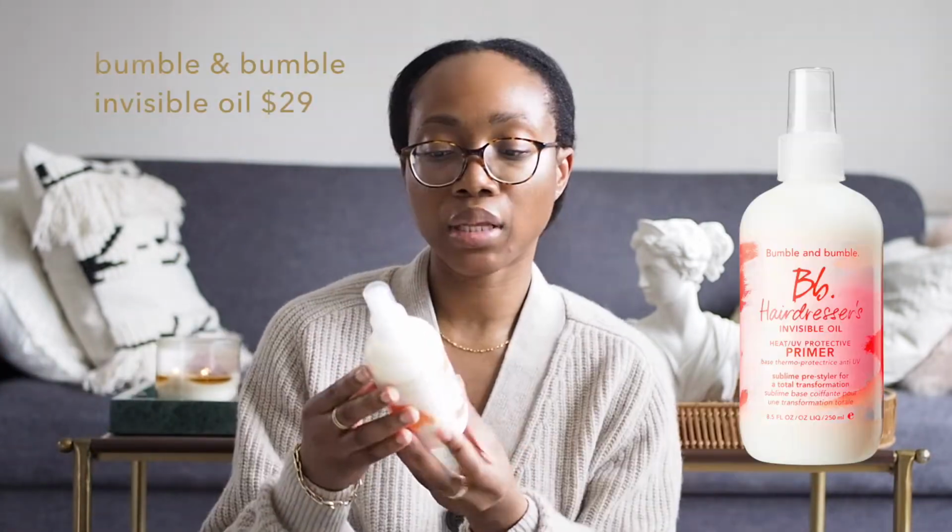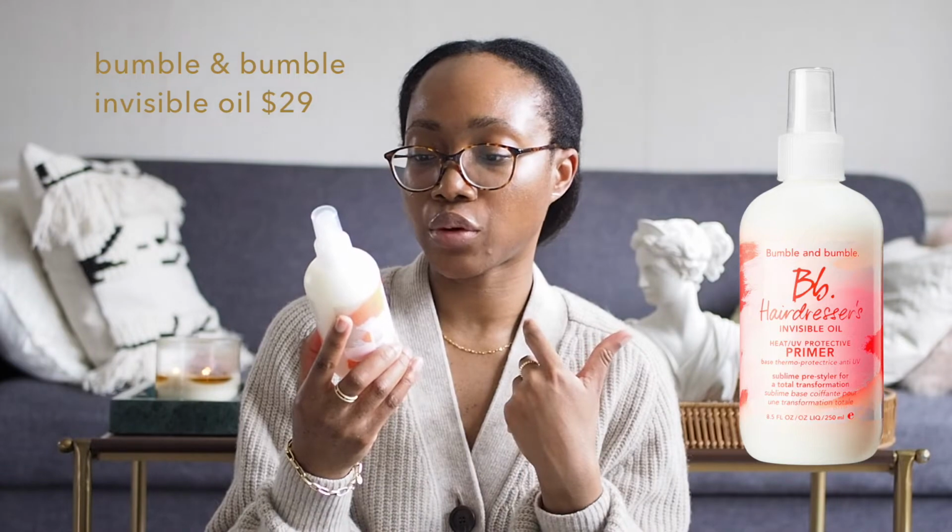And then along with some straightening, I bought the Bumble and Bumble Hairdresser's Invisible Oil. It's just a heat, UV, and protective primer. So far I like it. It smells really nice, and I used it when I was doing my hair today. We'll see if it holds true to the heat protectant part once I redo my hair.